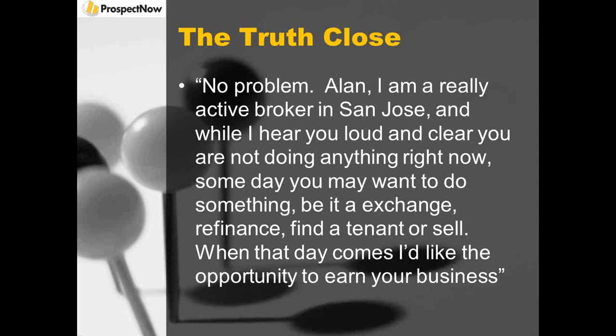And so there it is, right? And it's a true statement, right? Because if he really is active in the business, and you're a good broker and you're active in the business, it does make logical sense for the two of you to meet, right? So I've had a lot of people say yes to that, a lot of people. And the other thing sometimes I'll put on there is, "Hey, I'll just come by, drop off a business card, shake your hand."